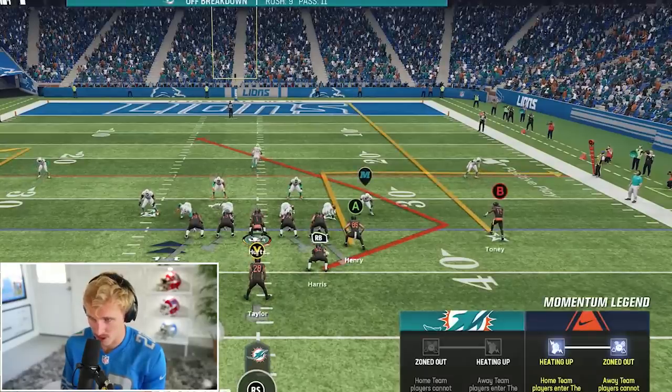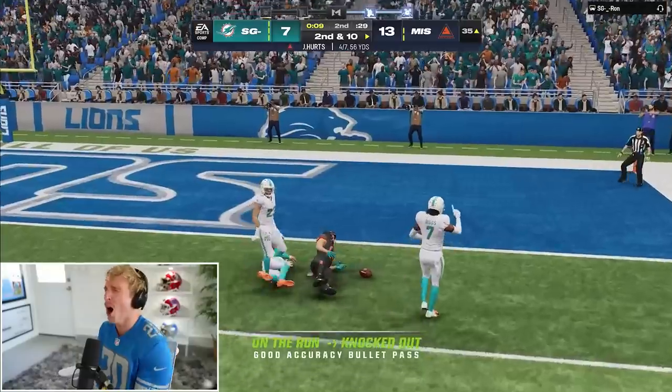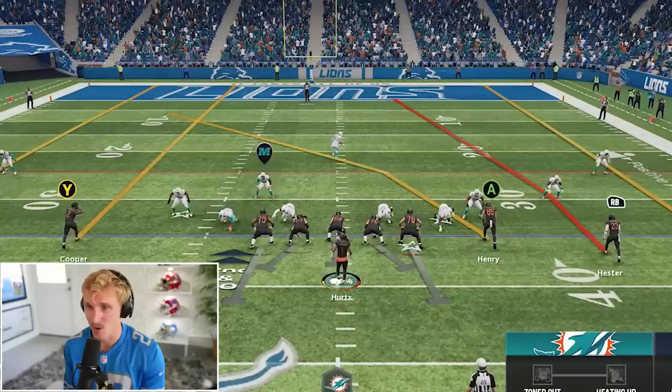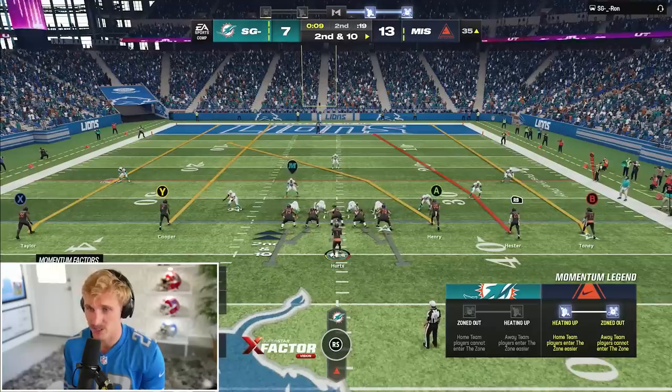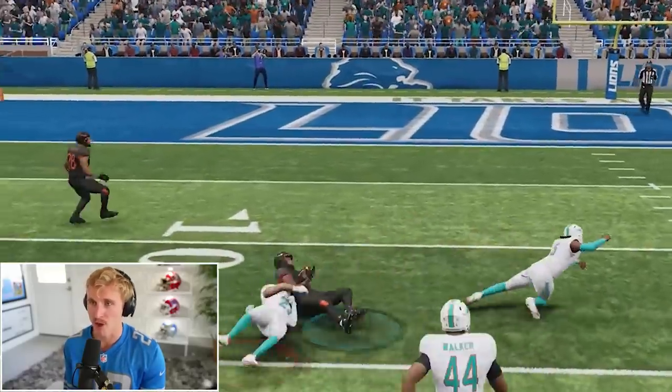Maybe Kadarius Toney just burns. What a fucking heave! I had RB over the middle. I played that wrong from the jump. Oh, this is zone. You're in so much trouble. If this is zone, I can't tell. It is zone. Big catch from Amari Cooper.